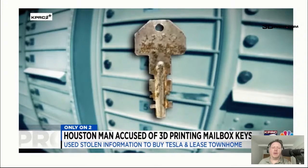So there's a man in Houston, and he's been accused of a lot of things. This guy's kind of a walking fraud supermarket. In total, five felonies. He seems like a guy who's into lots of different things, including a fake lease on a car, a fake lease on a house, lots of stuff. And one of the tools he used was an arrow key.